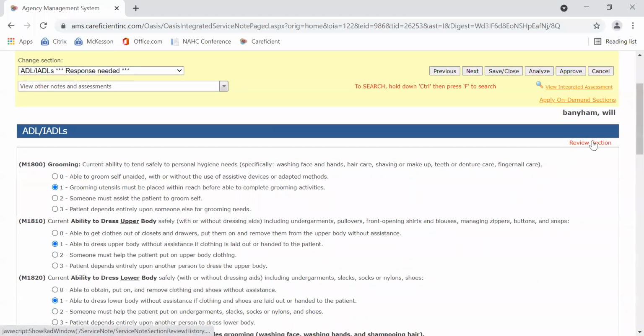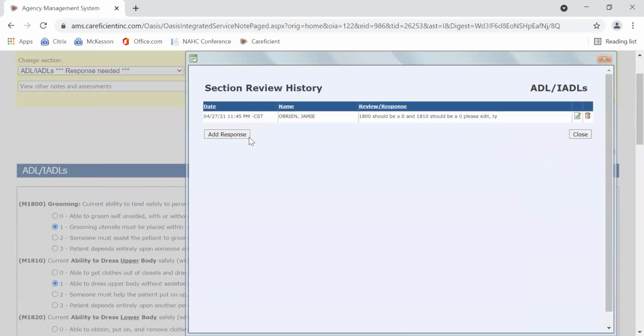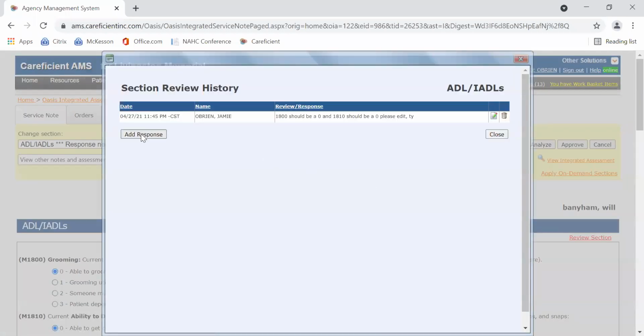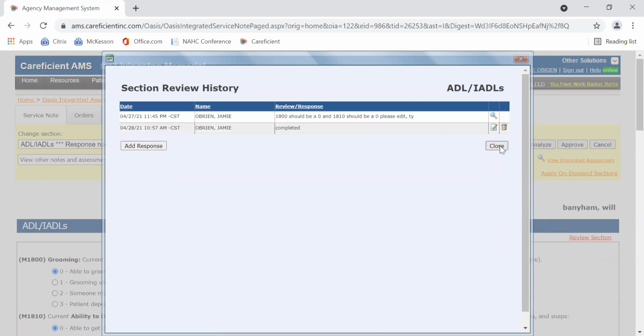And it says over here, review section. And that's where I'm going to see the note that the PAS sent me. I'm going to click on it. And it says to me, 1800 should be a 0, 1810 should be a 0. Please edit, thank you. So I'm going to move that out of the way. I'm going to go back to here. Oh, I have to close it, sorry. And I'm going to make my edit. Make the edit. And then I have to go to the note, and I have to add a response and say completed. Save.